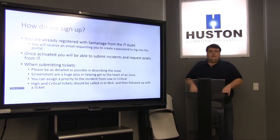A critical issue is if it's office-wide, for example, if a server goes down, call it in, we'll fill out the ticket and the paperwork once we've got it resolved. Because if it's costing productivity and the company money, that is the highest priority possible to make sure we get you guys back to work and have your interaction with the IT department as smooth and painless as possible.